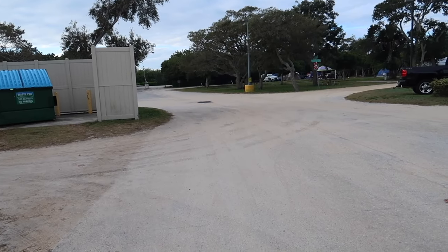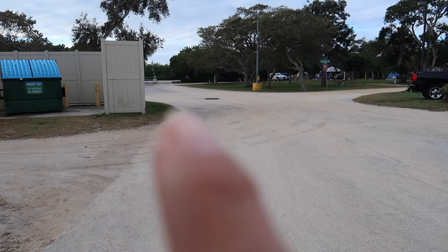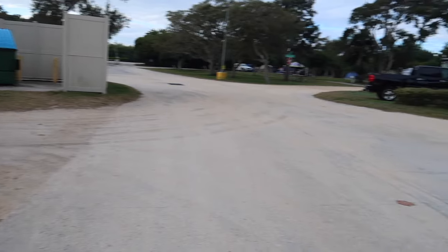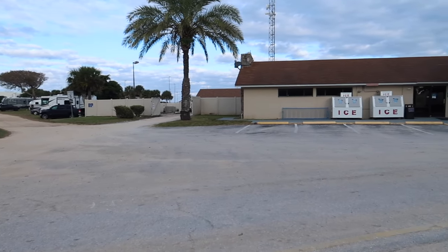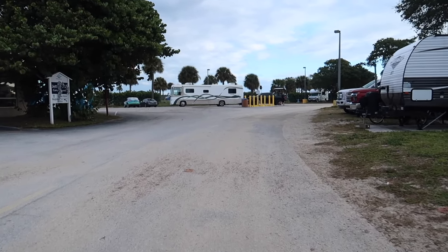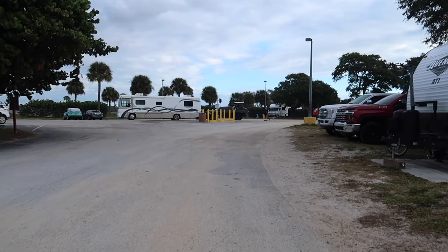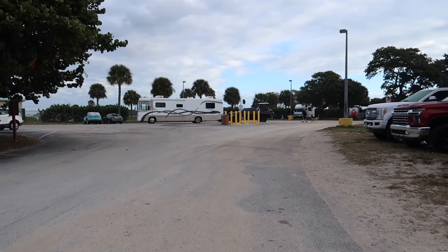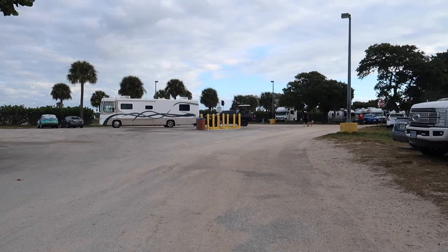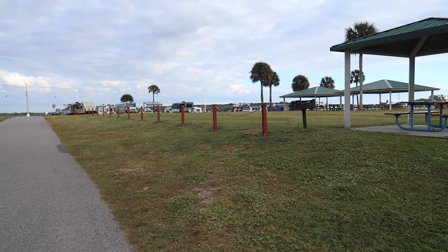Okay, and this is the locked portion, the gated portion of the campground. As you go in, that is the entrance. That is where the dumpster is, and here's a little store. And there is the dump station. So if you're staying on the inlet and you need to dump your tanks while you're staying on the side of the jetty, you could circle around in here and do that. And that is where we are camping.